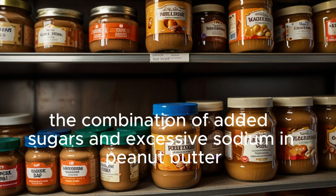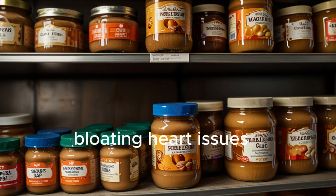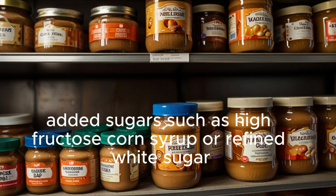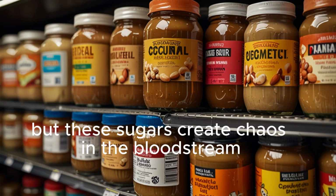The combination of added sugars and excessive sodium in peanut butter is one of the most overlooked reasons for fatigue, bloating, heart issues, even accelerated aging among seniors who think they are eating something healthy. Added sugars, such as high fructose corn syrup or refined white sugar, are often mixed into peanut butter to enhance sweetness. But these sugars create chaos in the bloodstream.